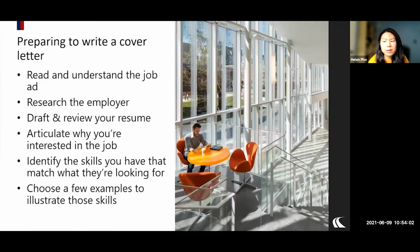So, preparing to write a cover letter, a couple of things to do, some of which you're already going to do as you're preparing to write your resume. Number one, definitely read and understand the job ad. You will want to be able to go back and revisit the job ad throughout this process of applying for jobs, but especially at the early stages when you're working on the resume and the cover letter. Just reading it a couple of times, knowing pretty well what the job entails.